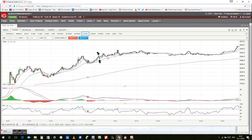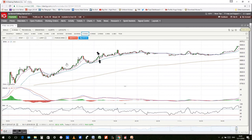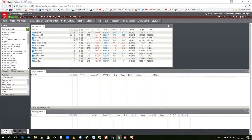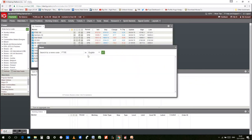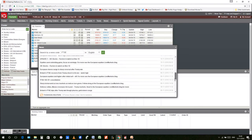Okay, so it's just something I wanted to show you, what actually happens on the ex-div day. This is purely market function. It's got nothing to do with what actually happens in the world. The ex-div is a market function that happens every Wednesday. So if you go onto your watch list, you get the news from the news feed from your FTSE on IG, and it normally comes here. Reuters normally tell you as well.